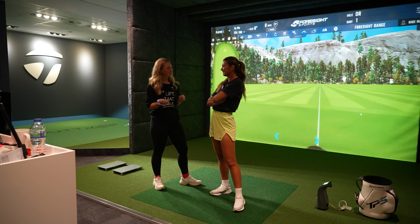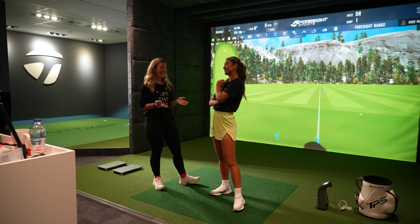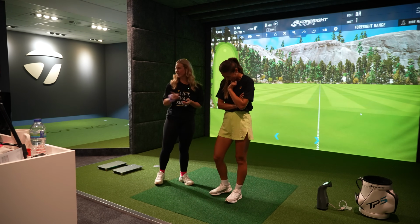Would you say you try and swing 100% on the range? Sometimes. Yeah? Okay. Sometimes not, but sometimes when I try. Well, we will see, shall we, now? Okay, so if you grab your driver.